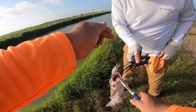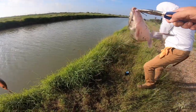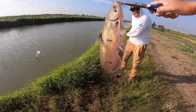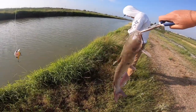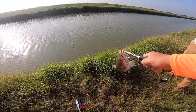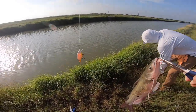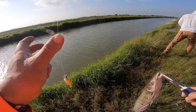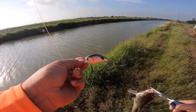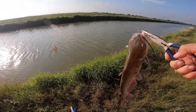Man, thanks, Mike. Look at there. What a man. Nice. Looks like a yellow cat, huh? That blue cat? Yeah, a blue cat. My bad. On the crankbait. Of all things, a crankbait. First time for everything. Yeah, Max Lure crankbait, blue cat.